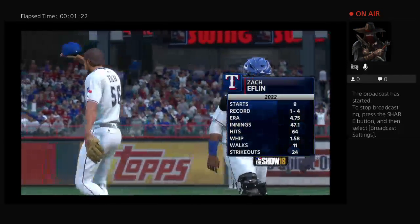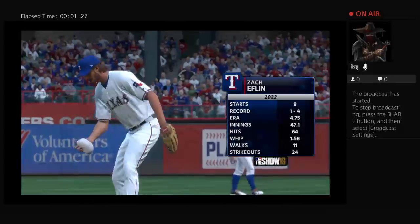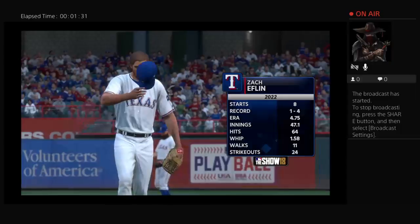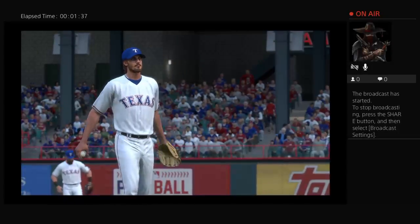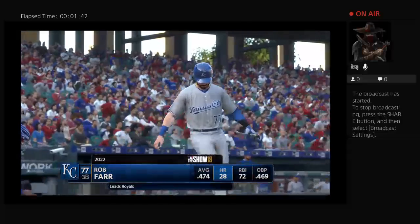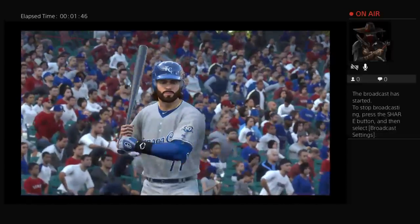Zach Eflin gets the starting assignment for the Rangers in this one. What do you have for us on him, Danny? Hey, you can't always judge a pitcher by the numbers. I know the ERA is into the fours coming into this start, but he's actually a pretty solid pitcher. And every once in a while, he can throw some decent games in there. It's not easy having an ERA under 4 in baseball. He's slightly over that, but this guy's a better pitcher than that ERA indicates.